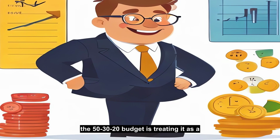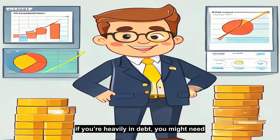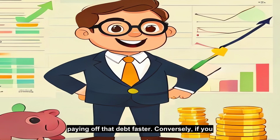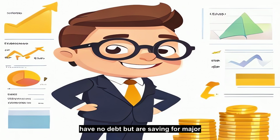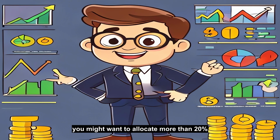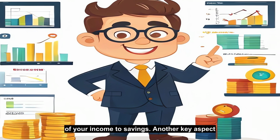In conclusion, the 50-30-20 budget isn't a one-size-fits-all solution, but a powerful tool for managing your finances effectively. By prioritizing essential expenses first, indulging in discretionary spending responsibly, and saving consistently, you can build long-term financial security and wealth. Remember to stay flexible with the guidelines, track your progress diligently, and consider seeking professional advice when needed.